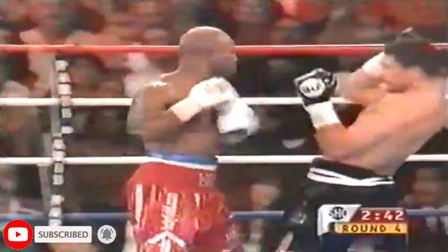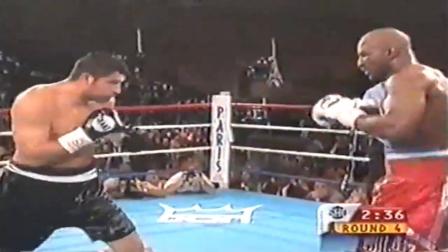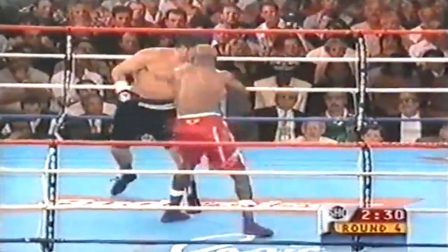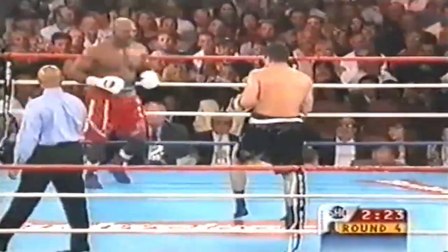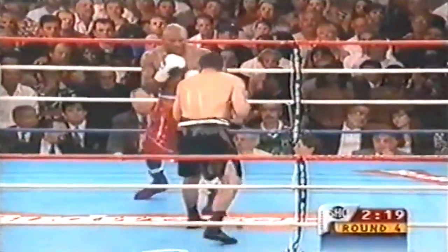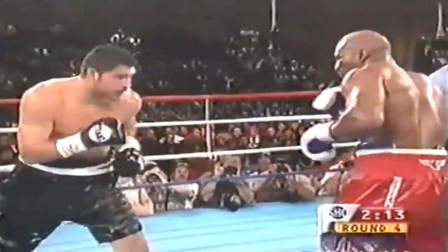We'll see now if John Ruiz is still hurt. Left-right combination to the head by Holyfield. Holyfield coming to test. Jab is scoring effectively now by Evander. And Ruiz backs up, a totally different Ruiz, who has felt the power of Holyfield. Look how cautious Ruiz is now.